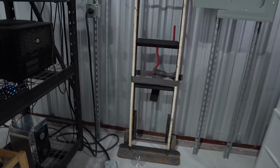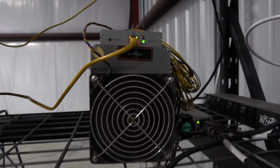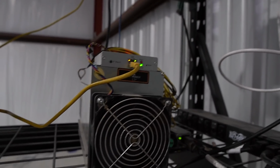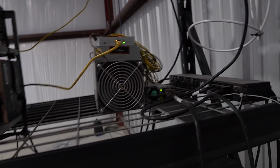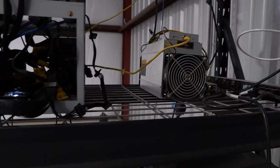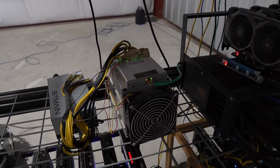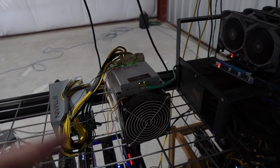Let's talk about ASICs. Over here we have an Antminer L3 Plus, merge mining both Dogecoin and Litecoin. You can check out the channel how-to guide for that, and it's still doing pretty well as far as making Dogecoin and Litecoin. And then down here we have a Z9 Mini. This is currently mining Pirate Chain on the Luxor mining pool.